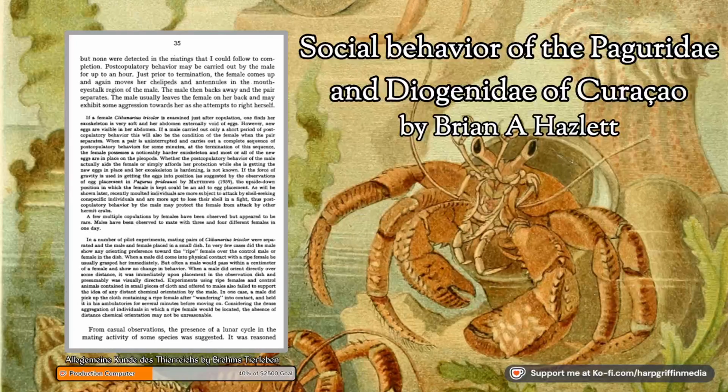Whether the post-copulatory behavior of the male actually aids the female or simply affords her protection while she is getting the new eggs in place and her exoskeleton is hardening, is not known. If the force of gravity is used in getting the eggs into position, as suggested by the observations of egg placement in Paguridae by Matthews, 1959, the upside-down position in which the female is kept could be an aid to egg placement.